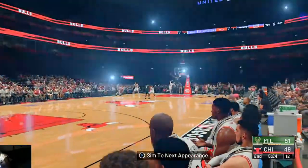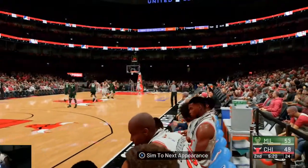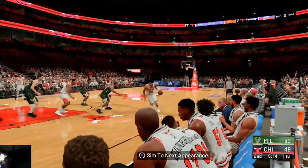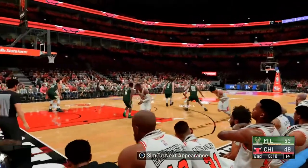The pass to DiVincenzo. Lays it in off the pretty alley-oop. And now a 4-point Bucks lead. Oh, just a picture-perfect alley-oop. You gotta love that one, Kevin. A little surprised, Greg. He didn't go for the big slam, but it works just the same.